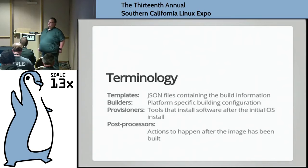When you do a build with Packer, you type packer build, and then you give it a JSON file that has the configuration. I'll show you an example of what that configuration file looks like, but it basically has all the information that Packer needs to know to build it. It doesn't maybe have the logic of the script. It doesn't have the scripts built into it, but you have the tools to write scripts to do things you want to do. The next layer down is builders.